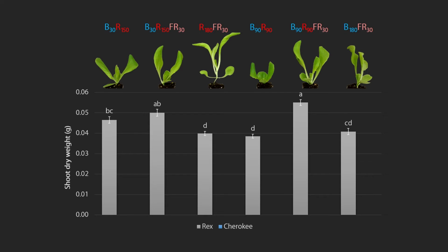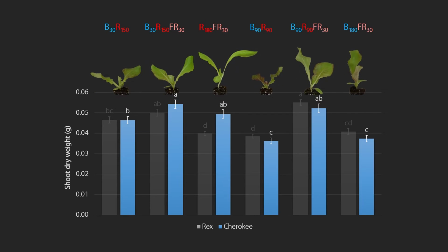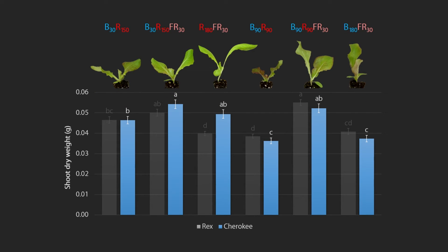For lettuce Rex, additional far red didn't affect shoot biomass at the blue to red ratio of 30 to 150. But when this ratio was 90 to 90, far red increased shoot biomass by about 40%. Lettuce Cherokee showed somewhat similar responses, except here far red increased shoot biomass at both blue to red ratios. However, the percent increase doubles at the higher ratio, 90 to 90. This means the effect of far red depends on the blue to red ratio and slightly differs between cultivars.